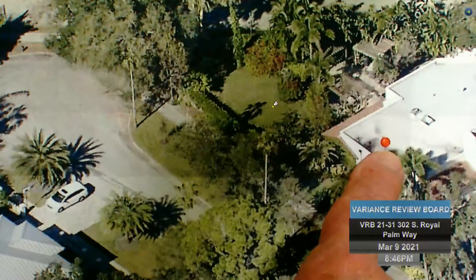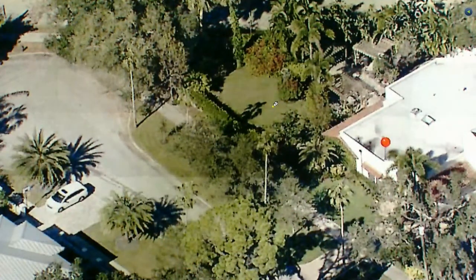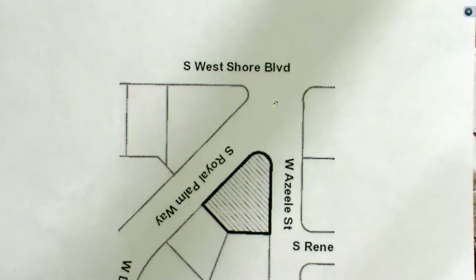Okay, Joel showed you the site, and it is a very irregular site. And we're having to deal with the fact that we have two fronts. One is Azeal and one is Royal Palm Way. The third element that we have to deal with is that a significant portion of this roadway, Royal Palm Way, was reconfigured, creating a cul-de-sac. And you see the subject property is here. And then we have the cul-de-sac that's here, and it cut off the access going to West Shore. Here's the way it was originally platted.